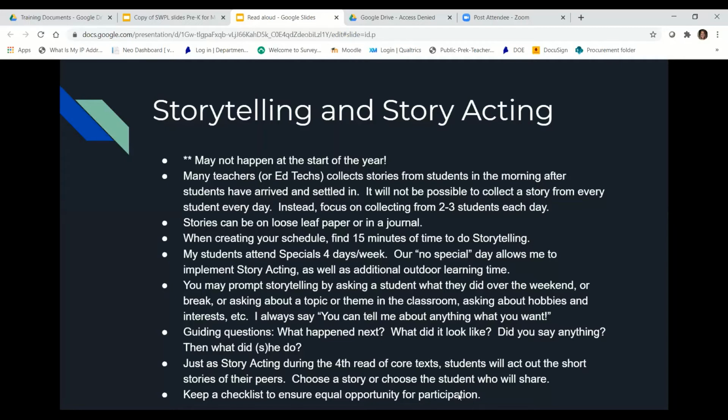So if a student tells me a story, it might be a couple sentences. Maybe I start with, what did you do this weekend? And they just give me one to two sentences. And I say, can we draw a picture of that? We make an illustration for this story. And like I mentioned, just, did anybody say anything? Who was with you? Just using as many guiding questions as you can to get more information from them.